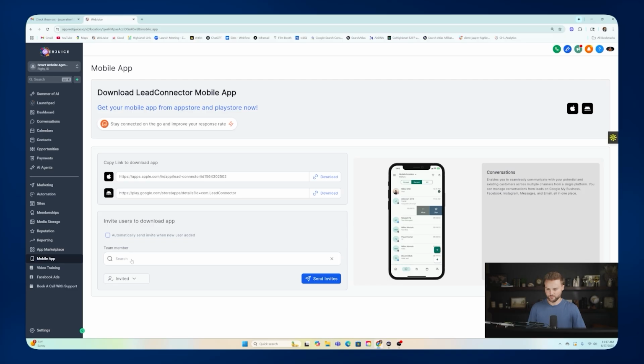And you can simply invite them. So you can select the different team members, which will be your client right there, and you can send them an invite. It'll have his email, and it'll send him an email invite and say, hey, download our mobile app so you can access the software from your phone. And if they want to see how to use it, you can show them this quick little scan through right here.